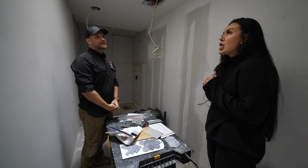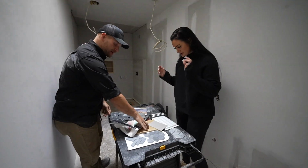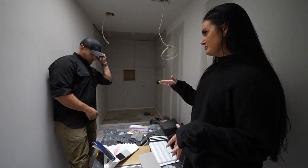Okay, we're here in our guest bathroom, sweetie. Yes. What are we thinking? We're keeping that same wood floor throughout the whole house. Got a cabinet color. You're taking over right now. Taking over. Let me jump in and do this.